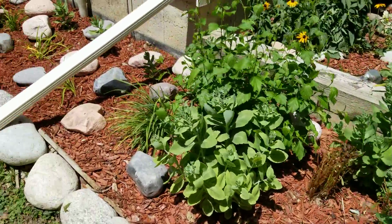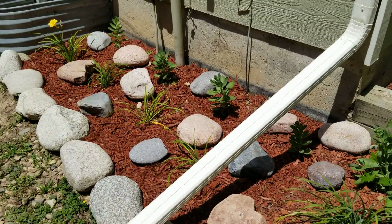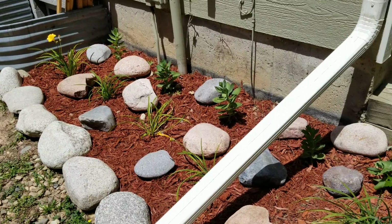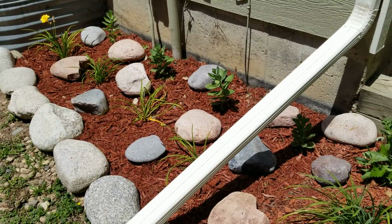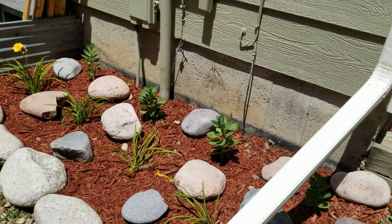Now this part right here was just where I kept the firewood. It's brand new to the garden. I extended the bedding here, the flower bed, and I planted some daylilies and also some Autumn Joy. And I put some stones here. About 250 pounds of stones for only $9 in Longmont.